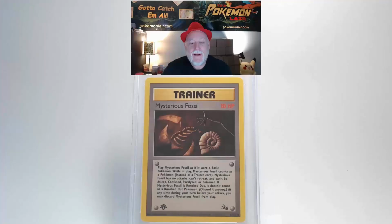Awesome. I like it. I'm looking at a 1999 Pokemon Fossil, the Mysterious Fossil, a first edition number 62 card. The front surface of this card looks really good. I don't see any damage. The surface is clean. Our centering, I think, is within tolerance from top to bottom and side to side. And our edges and our corners are very nice and clean.